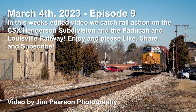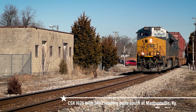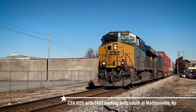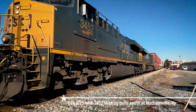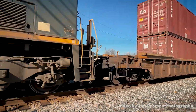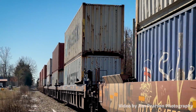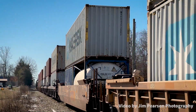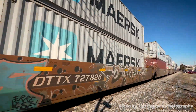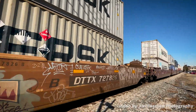This week we're going to find videos of hot intermodals IO25 and 28, and we'll also see M512 heading north. That's a manifest. And we're going to catch the Paducah and Louisville local at Richland, Kentucky, and L391 as it heads northbound at Morton's Gap. That's the local that runs between Caskey and Atkinson Yards in Madisonville. Caskey's in Hopkinsville.